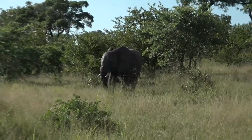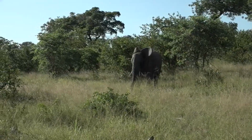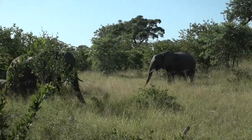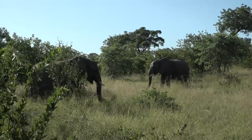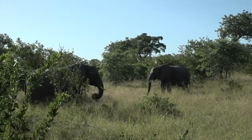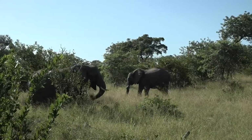We only got a glimpse of one through the trees, and we've been waiting for them to come out of the bushes, and have had to sort of come to them a little bit, because they don't seem to be in any rush to do anything at all this morning. And it's amazing just how quiet they are. And here comes a female with a little one, I think, on the other side of her. But very peaceful, these elephants this morning.